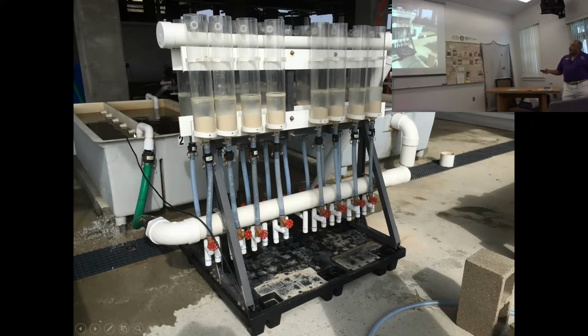Right here are caps. This is all 3/4 inch, by the way. Right here are caps for each one of these, and you got a little valve right here. You don't want to use a ball valve here because these are a lot easier for fine tuning. A ball valve, you get a lot or not much at all or too much. They're a lot harder to fine tune than these. These are actually called globe valves when you buy them in a catalog at an aquarium or a Pentair catalog.